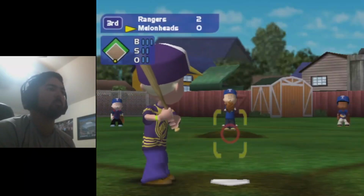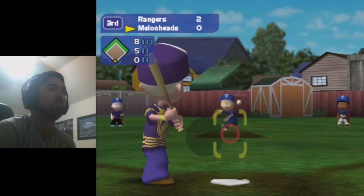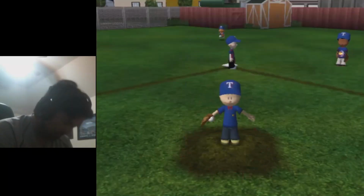If this batter strikes out now, it'll be just like in that unforgettable poem, the batter who struck out.